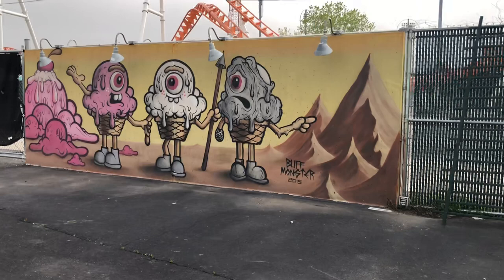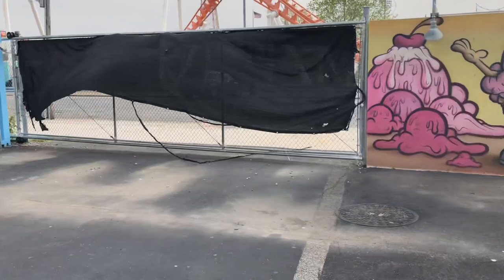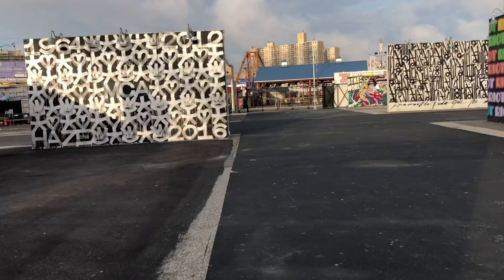Buff Monster. Oh, it's Buff Monster. It's a dude I think they did, was it the documentary about Banksy? The Buff Monster was on it. Or am I totally wrong about that?